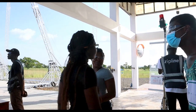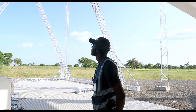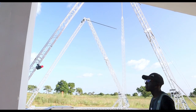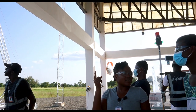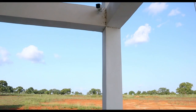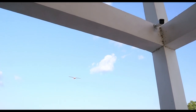These are engineers, so they will understand the system better, but I'll explain as much as I can. So the apparatus you're seeing now, the A-shaped structure, is our recovery system. This is what captures the drone from mid-air when it gets to the distribution center. It communicates with the drone using a network system we call the line of sight. So when the drone is almost at the distribution center, it sends messages, about 20 messages per second, to the recovery system to let it, in simple terms, know that I'm coming back to the distribution center, so get ready for me.